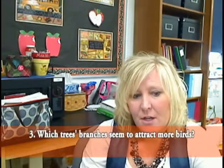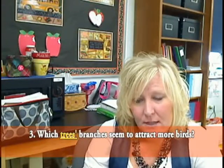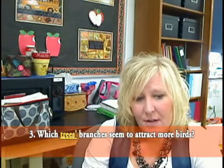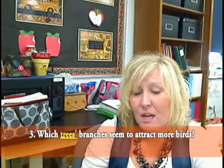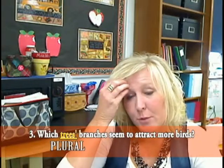Looking at number 3, which tree's branches seem to attract more birds? You have the word trees. You underline trees. It is your possessive noun. Then you look at how it's spelled, T-R-E-E-S apostrophe. So looking at that with the S apostrophe, it would be plural. So you would put a P on the line for plural.